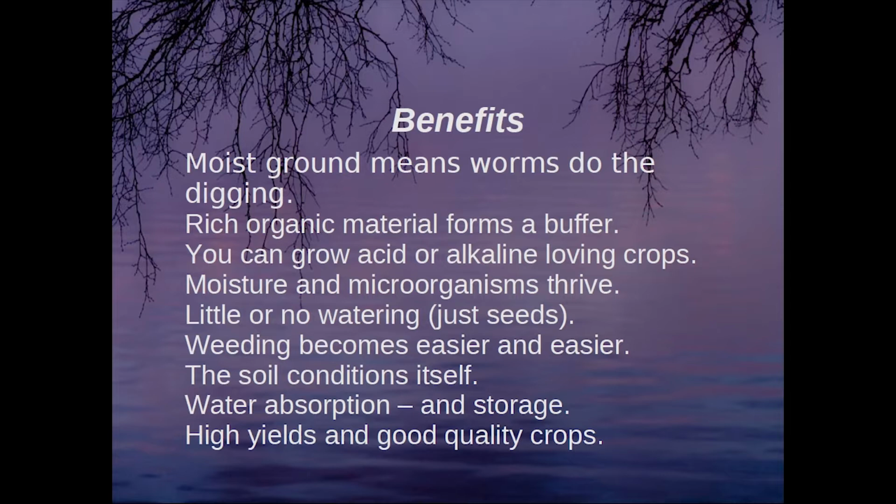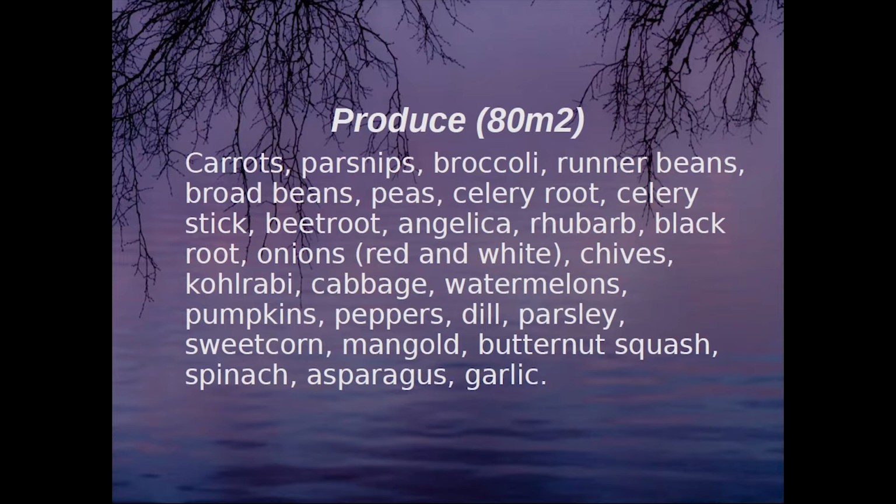underwatering. So this highly rich organic soil also absorbs water, and stores it for the plants and keeps it available through the summer. And the result is that we have very high yields and very good quality crops as well, with very, very little effort. I'm not going to go through the full list, but this is the stuff that we were growing in our 80 square metre plot. A wide range of produce.